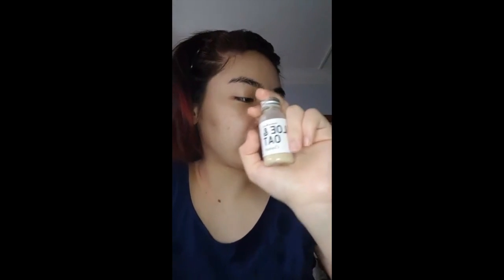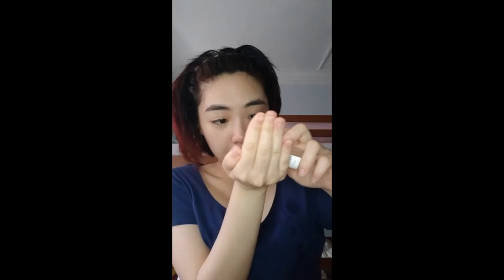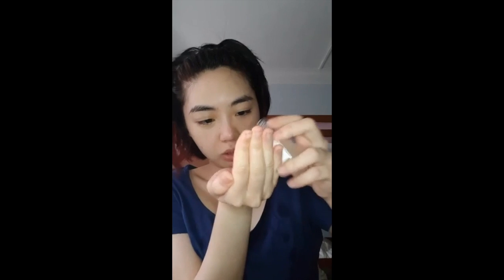Okay, so I've already washed my face with aloe and oat. I waited a bit just before the video, and then I washed my face with that, and I'm going to apply the botanical acid toner now, and then I'll just talk about the different products I've been using and how I think they have helped, as well as my routine in general.